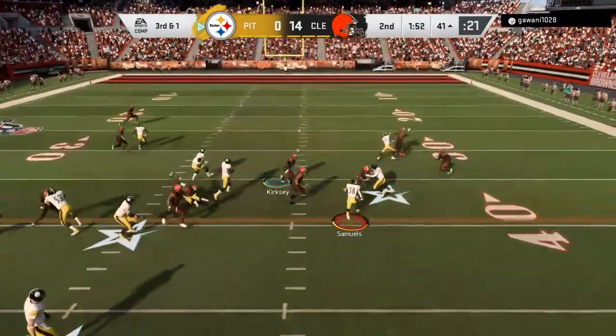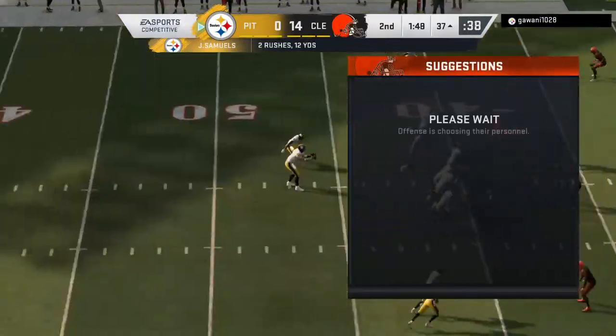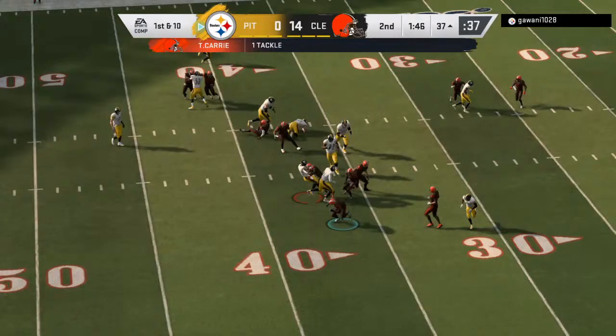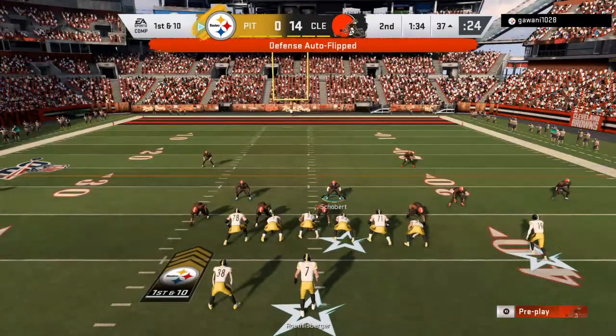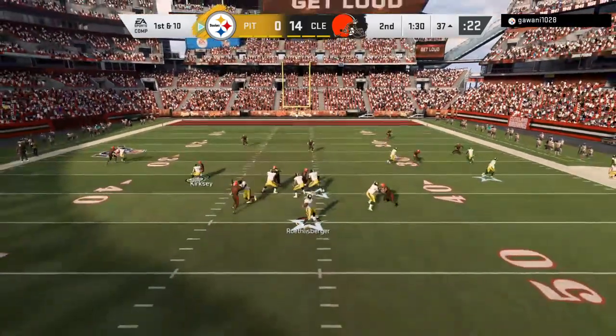Trying to get the first with Samuels. And he will have a first down as they get him to the ground at the 37. Only 3 there on the pickup, but that's enough to move the chains. This offense finding its legs now. Here's another 1st and 10.